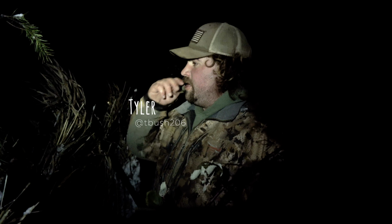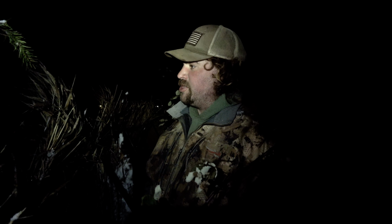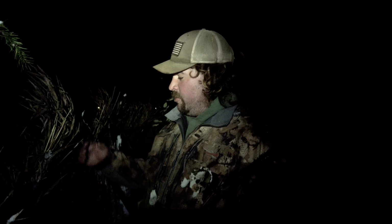All right, so we're here. We're setting up on the edge of this field. We've been watching it. We've seen some birds that are in the area. We're going to try and traffic them here. We're using our tangle-free panel blinds. We're setting up on the brush row here. We've got the fronts covered up in snow because it's still snowing here.